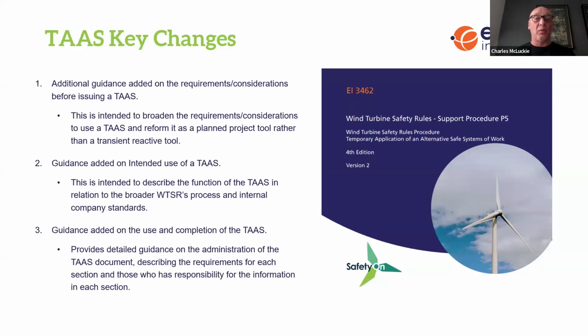One probably key point here is that it fundamentally states that the preference would be to replace one set of wind turbine safety rules with another set of wind turbine safety rules. That would be the first consideration and the best solution in most cases. So it gives you some considerations for where it is another set of wind turbine safety rules, but it also gives you some things to consider when it may be something else, a different set of rules, maybe a traditional generation type set of rules.